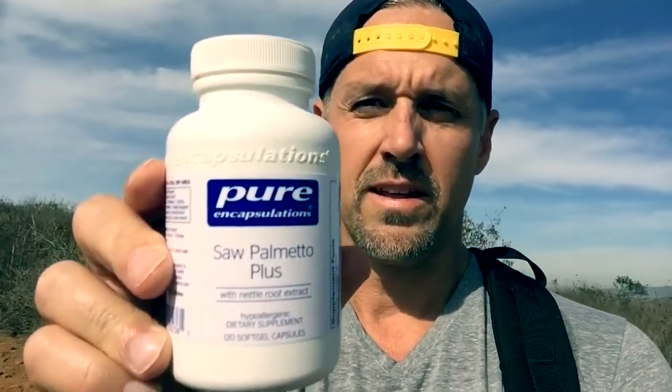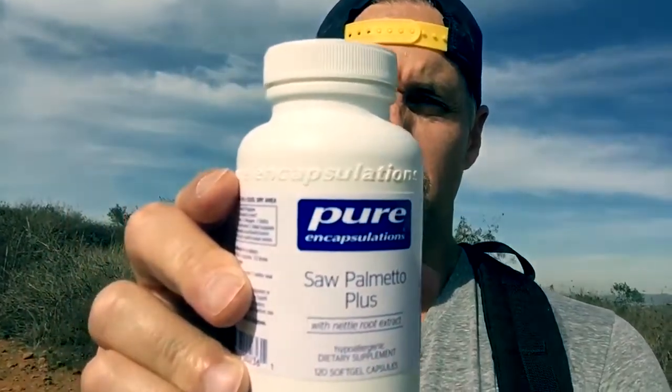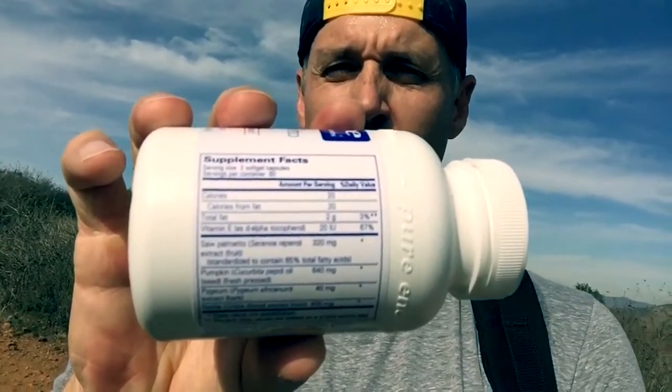So first I'll just mention there's this product. It's called Saw Palmetto Plus. And so saw palmetto is one of those botanicals that I'll mention. And here you can see the ingredient label. Hopefully that comes in somewhat in focus. And you'll see saw palmetto, and you'll see pygeum, and then you'll see pumpkin seed oil, and then you'll see nettles. So those four botanicals are very commonly seen in prostate products like this one.